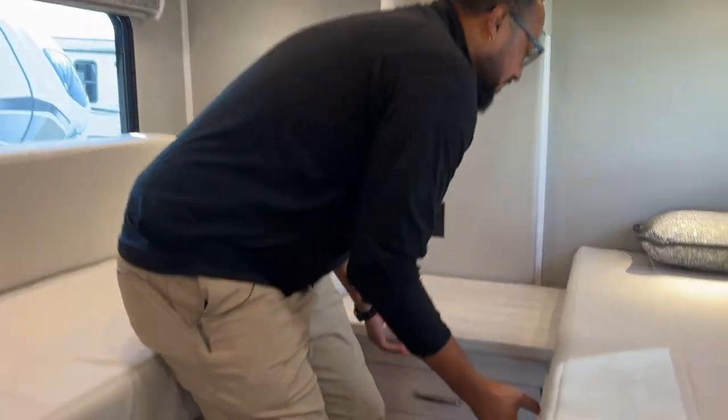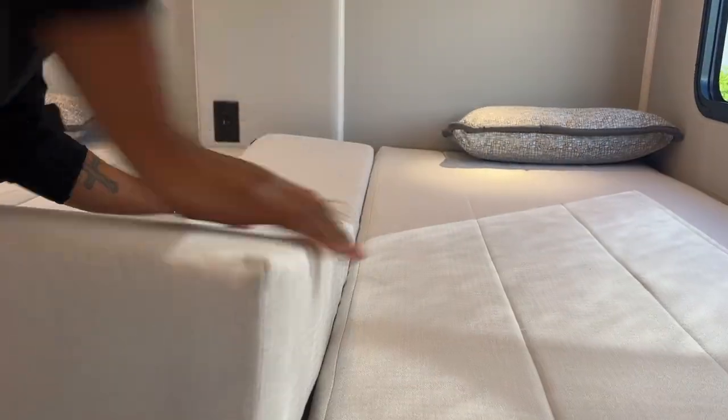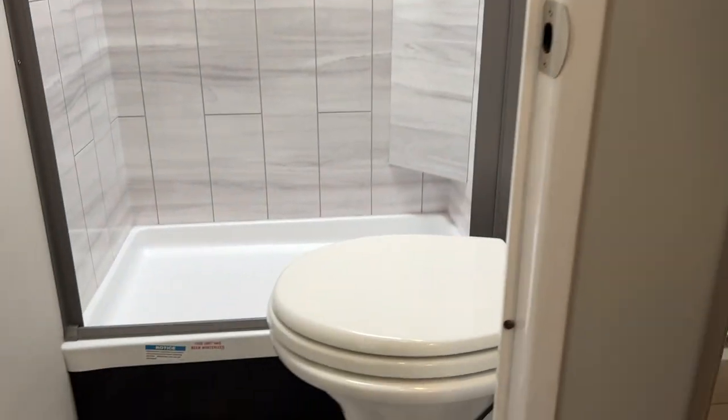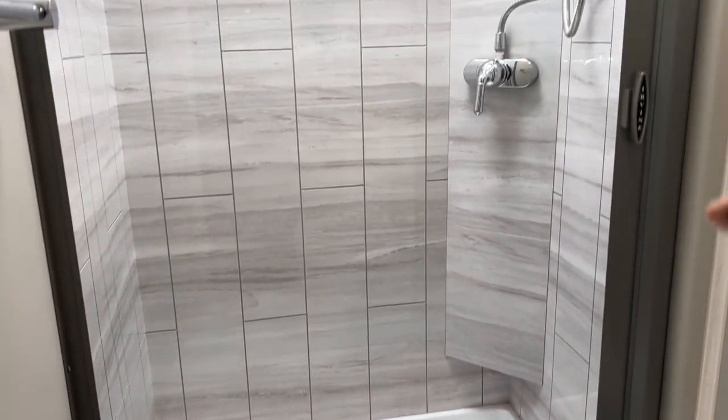Now let's make this into your king size bed. This will be a mid bathroom, so let's take a look at what's behind door number one. We have your large shower, some great backsplash in there, good sizes in there as well.